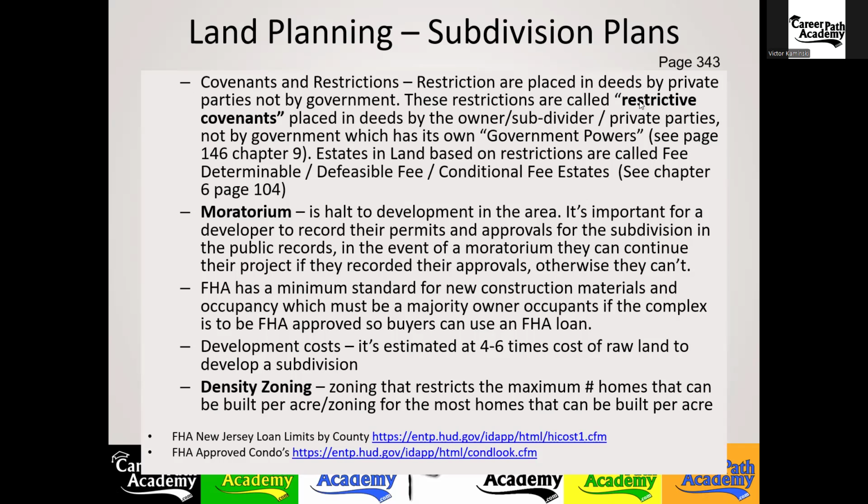These restrictions are called restrictive covenants. They're placed in deeds by the owner, subdivider, or private parties, not by the government, which has its own government powers. You could see back to chapter 9, page 146, where we went over government powers. Now, estates in land based on restrictions are called fee determinable, defeasible fee, or conditional fee estates. We went over those in chapter 6 back on page 104.